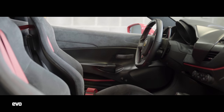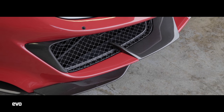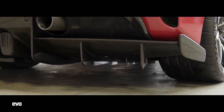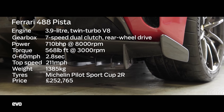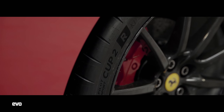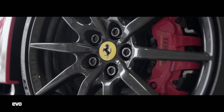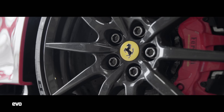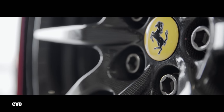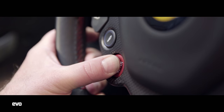Based on the already rapid 488 GTB, the Pista is lighter, louder, more powerful, and a lot more focused in its chassis setup. It also generates 40% more downforce than a regular 488, so it's much quicker around the track. Not least because it also wears a set of Pilot Cup 2R tyres, and in this instance, a set of optional carbon fibre wheels that help bring the unsprung mass even further down, allowing it to deliver even quicker lap times. So just how quick is the mighty Pista around the coastal circuit at Anglesey?